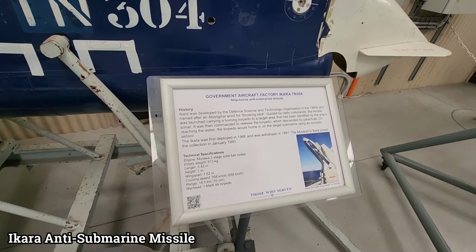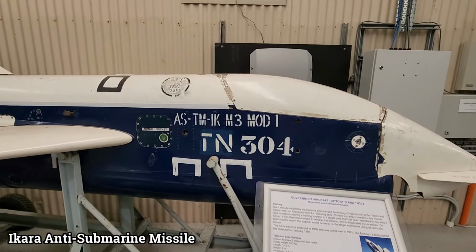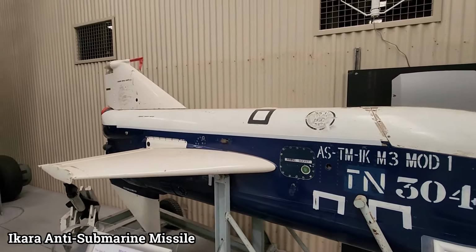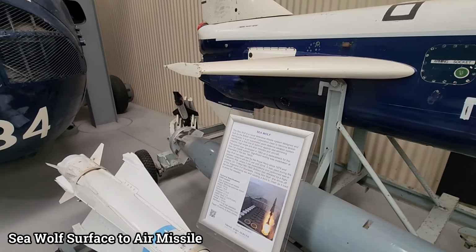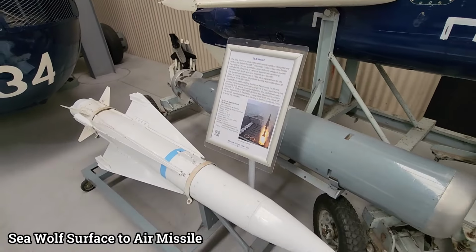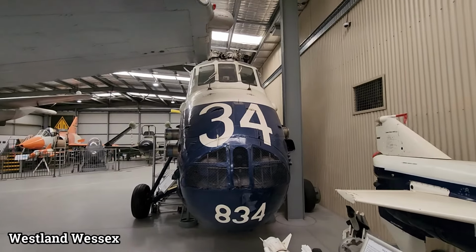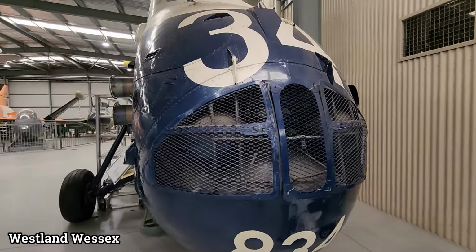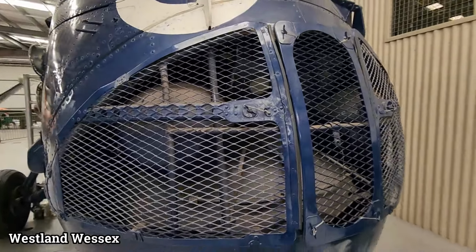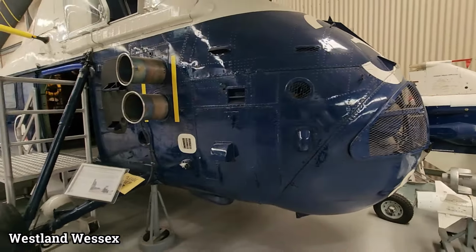The Australian Ikara anti-submarine missile, armed with a Mark 42 or 44 torpedo, had a 19-kilometer range. The Sea Wolf was a surface-to-air missile with a range of 10 kilometers and a speed of Mach 3. The Westland Wessex was in RAN service from 1963 to the early 1980s, primarily used for anti-submarine warfare, ASW, and utility tasks.